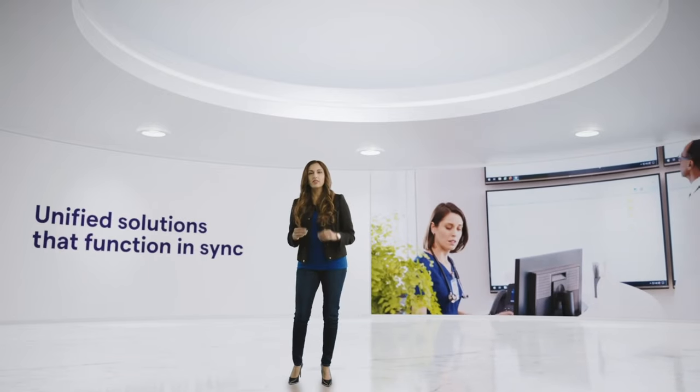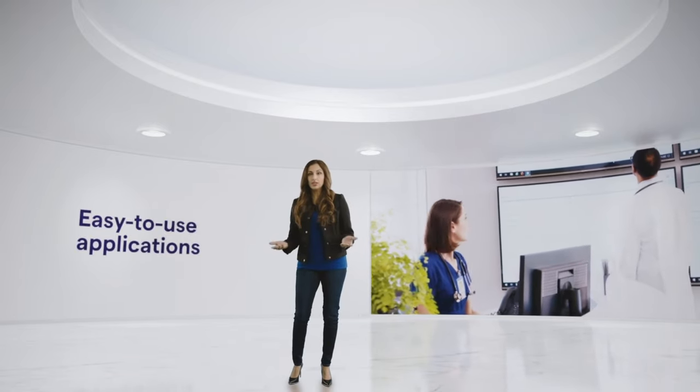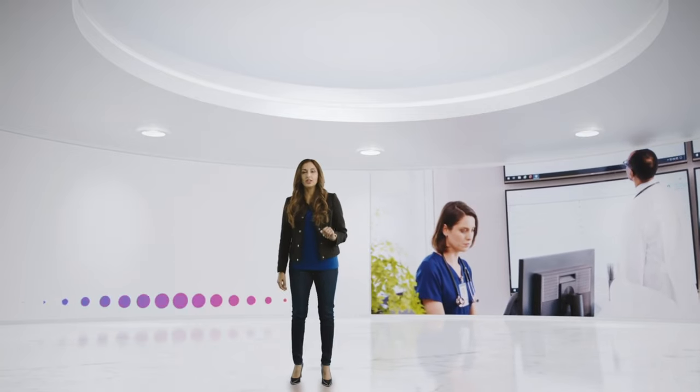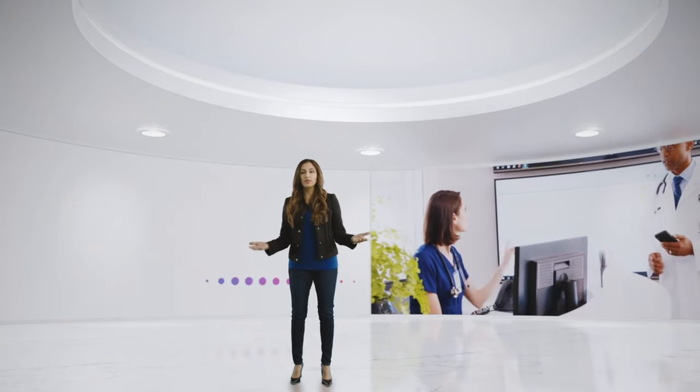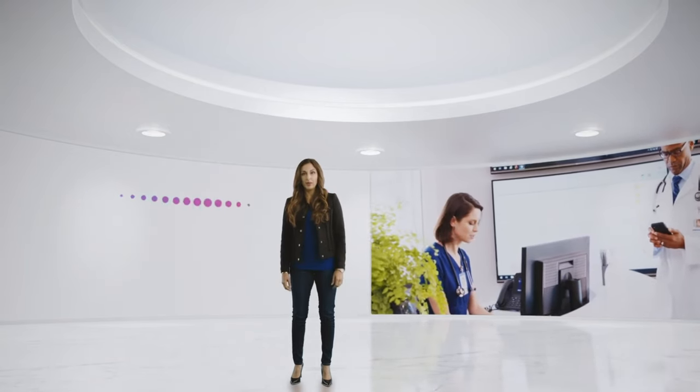With one vendor to manage, unified solutions that function in sync, and easy-to-use applications, you can tackle challenges like alarm fatigue and continuous monitoring of patients in isolation, all while helping caregivers focus on important changes in their patients' conditions.